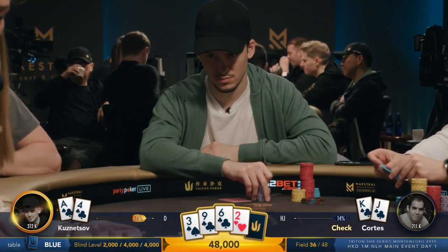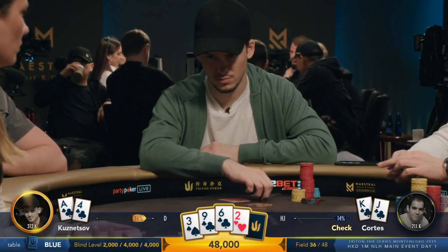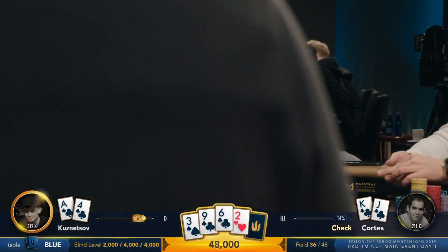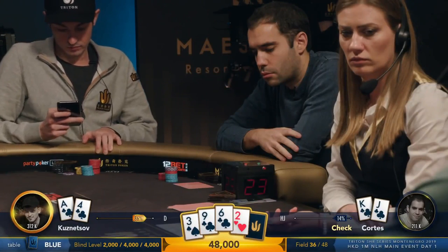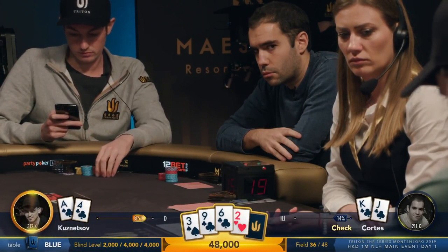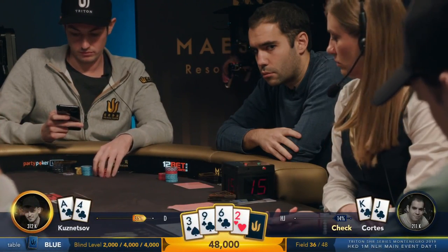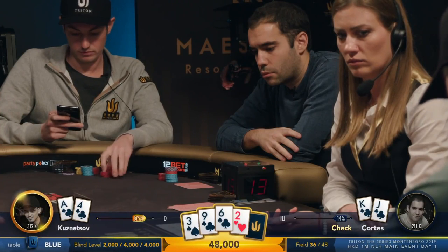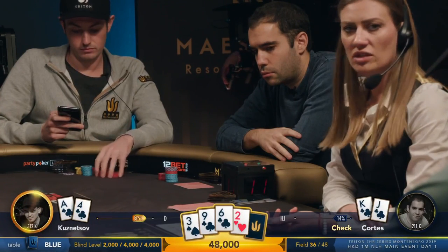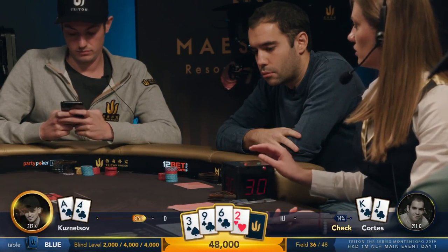Yeah, okay, he still needs to be in control of everything. Yeah, just six outs here for Cortez. This would be a pretty ugly beat. It's impressive if you're Kuznetsov and you end up losing this one. It's hard to convince yourself to put so much effort into such a tiny extra value.